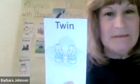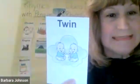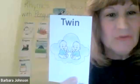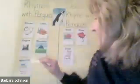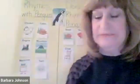Okay, how about these two? Two babies at the same time is a twin. Twin, penguin. You got it. Very good. All right, last one. Ready?